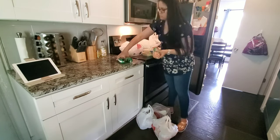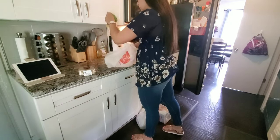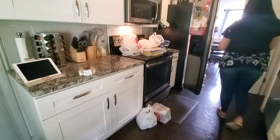The next thing I'm going to pull out of the bag is ground turkey. I have been trying to avoid cooking a lot of ground beef for dinner and cooking healthier meats like ground chicken or ground turkey.